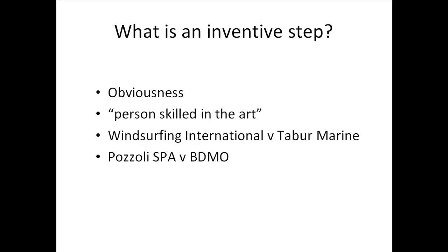We've also got to look at something called inventive step. You're not only not allowed to patent stuff that's been done before, you're not allowed to patent something that's obvious based on what's been done before. In order to work out whether something's obvious or not, we become a fictional person, okay? We become the person skilled in the art.